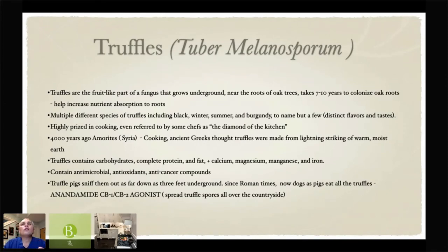So, big picturing this, why would the truffle be full of anandamide? A truffle is a fungus. It doesn't have an endocannabinoid system. What is in it for the truffle to be full of anandamide? And how does that benefit the truffle? So this is the cool part. The truffle is to attract the pig. The pig is going to eat the truffle.